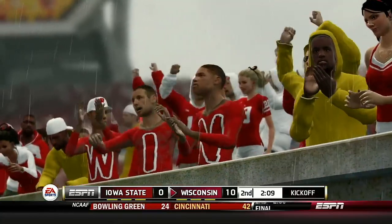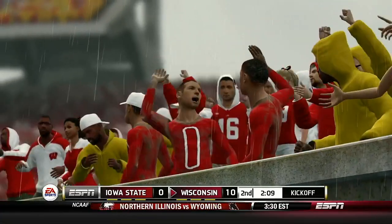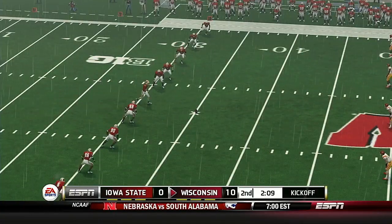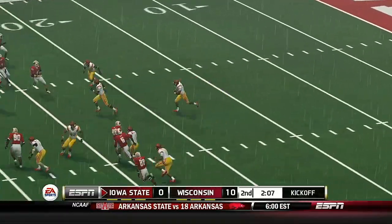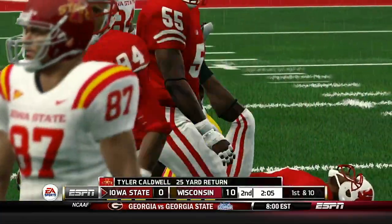Brad, that's one of those drives that can just tear your heart out. That can really demoralize a defense when they drive the ball down the field, and a lot of the yards came on the ground. So our score, 10-0. And it looks like they're ready for the kickoff. He'll return it from the one. And down he goes at the 25.